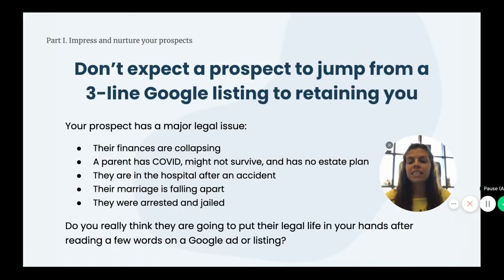Part 1, impress and nurture your prospects. Don't expect a prospect to jump from a 3-line Google listing to retaining you, right? Too many lawyers really rely on simplistic and ineffective marketing techniques. Relying on a few words in a Google ad or listing to generate your calls leads to lots of unqualified leads, prospects who tend to be lawyer shopping, and really an overall low conversion rate.